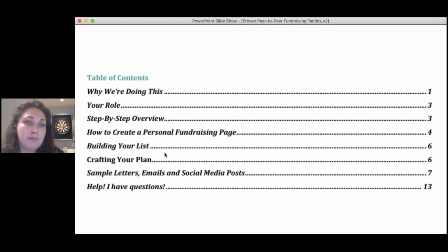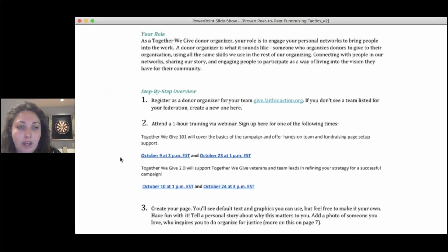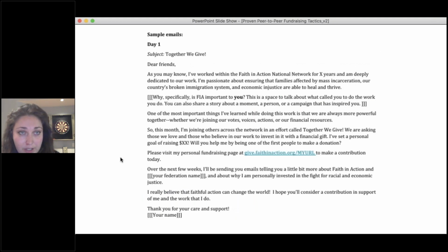So it goes into everything from describing what their role as a fundraiser is and what they're expected to do, to how to even create their page and build their list. It really is very detailed, but a few of the highlights: they do a webinar that teaches their fundraisers how to fundraise. A lot of fundraisers that sign up want to have an impact, but they don't necessarily know how to fundraise. So giving them resources like a webinar is a great opportunity to teach them.